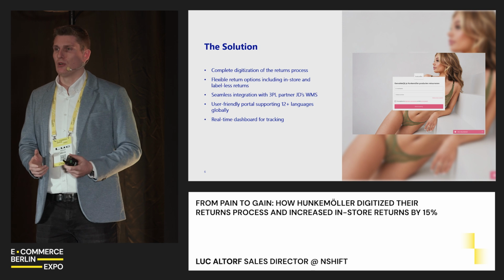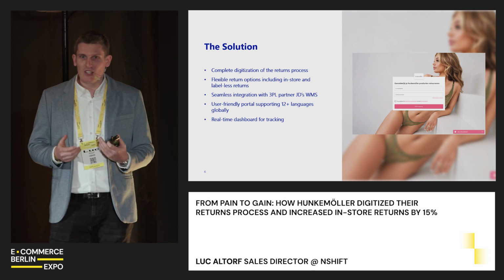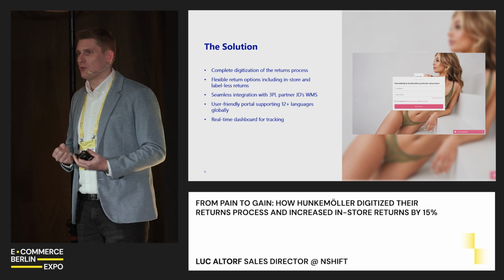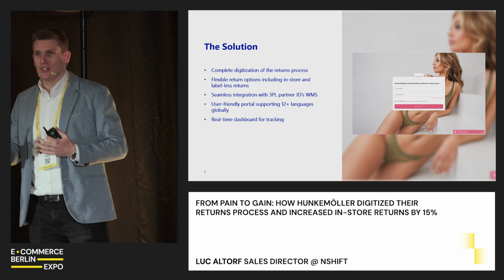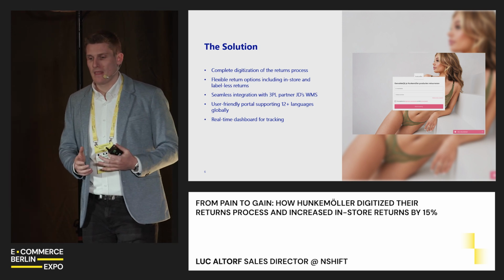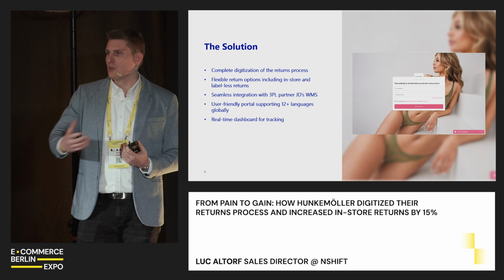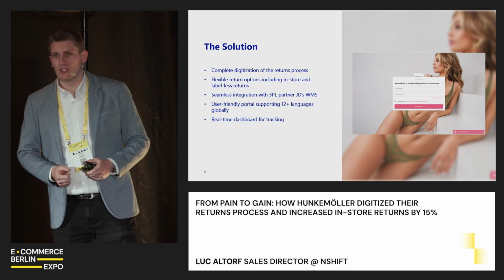Then, very important, a seamless integration with JD.com, the guys who are actually handling the parcels. These guys are the ones that need to receive the information that is obtained in that return portal. Not only the e-commerce manager at Hunkemöller, who needs the information to make decisions on his products and his policies, etc., but the people who manage the warehouse. So that's why it's crucial that we connect it directly to the WMS system of JD, meaning the information also flows directly to them and they can use this to plan shifts and operations around returns.